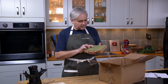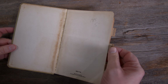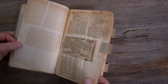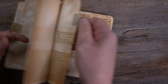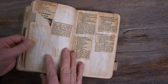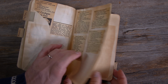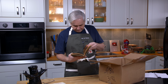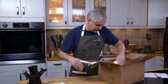So this is someone's diary book. They've got the diary book from the U.S. Government Printing Office, and inside they have pasted recipes that they've cut out of the newspaper, and they've put it into sections: vegetables, desserts. Wow, that is amazing. Some Betty Crocker recipes stuck in there. That is a treasure. Thank you.